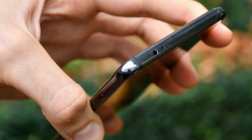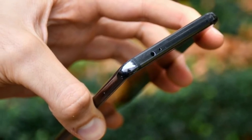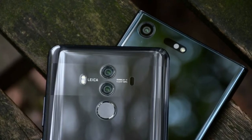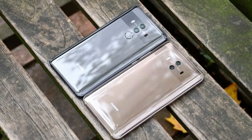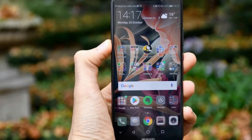This is a beautiful smartphone with a stunning screen, water resistance and stereo speakers. It also combines an excellent enthusiast camera and plenty of power under the hood, not to mention tons of storage and class-leading battery life. Is the Mate 10 Pro going to be for everybody?